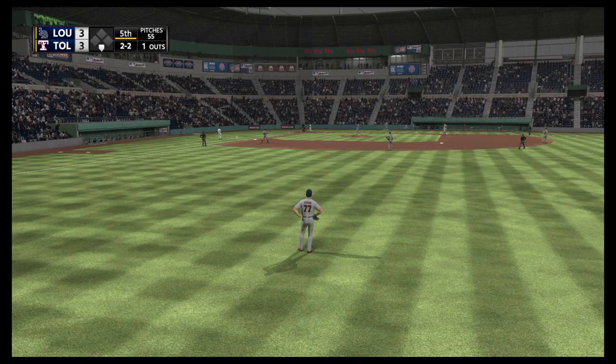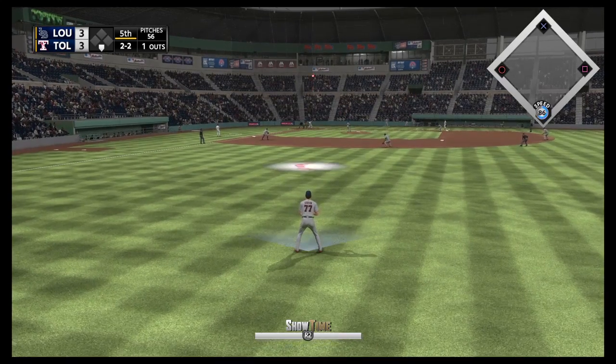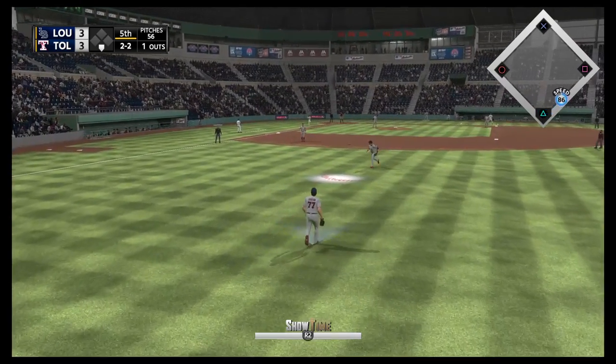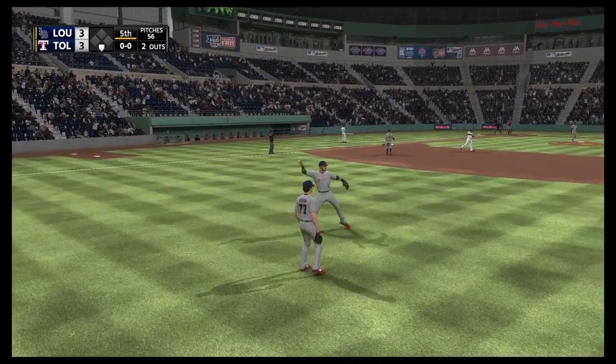Ready for another shot now, Andy Dunlap. He'll look to bounce back after striking out his last time up. Skied into very shallow right. Ruth onto the grass, and he makes the catch for the second out.